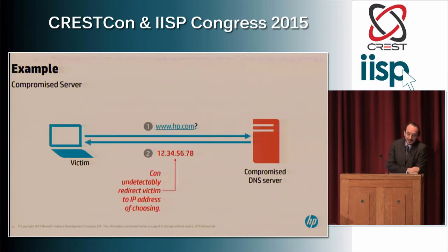So a few examples, then I go through some technology, then I'll show you the demo, and I think we are in time. So one is the one I already mentioned. The DNS service is compromised. You think you talk to HP, actually the IP address in the cache is a different one. That is what is called DNS poisoning. We have been seeing a few of them.